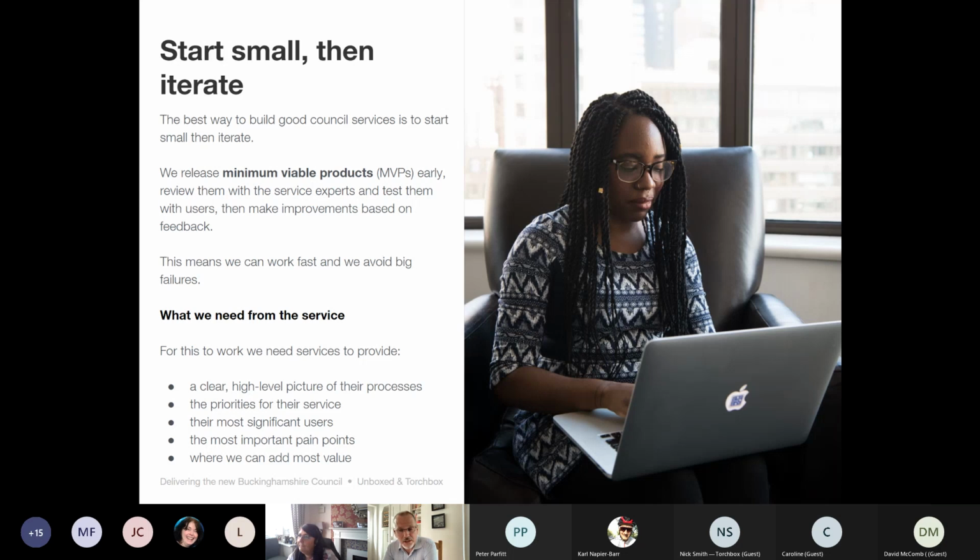So the way that we do this is very much like the website. So we're doing an iterative process, working in short sprints still, and we're aiming to develop minimum viable products for the web content. The benefit of that is we're not trying to boil the ocean. We're not trying to recreate every page for every service all at the same time. As I said a minute ago, we're focusing on the user needs.